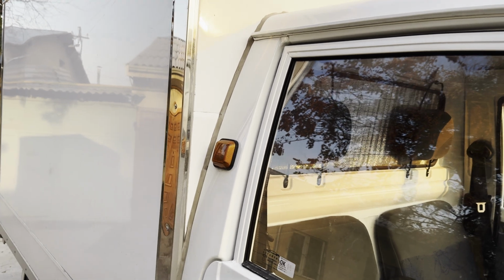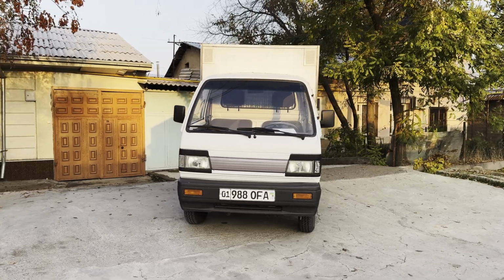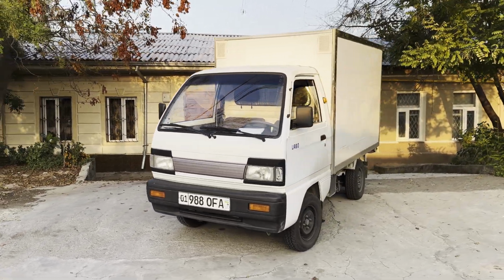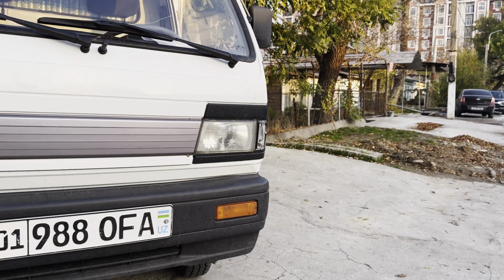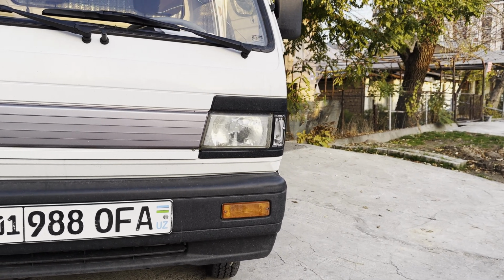I will repeat myself. Today, this car has fewer luxury features than it had in the 80s. Labo in Uzbekistan is a hero of any budget and any wallet. This car is one of those rare cars that does not depreciate and actually earns and feeds and provides for the family. If you buy this truck, in a few years you will multiply the sum that you spent on the truck almost by 10 times.